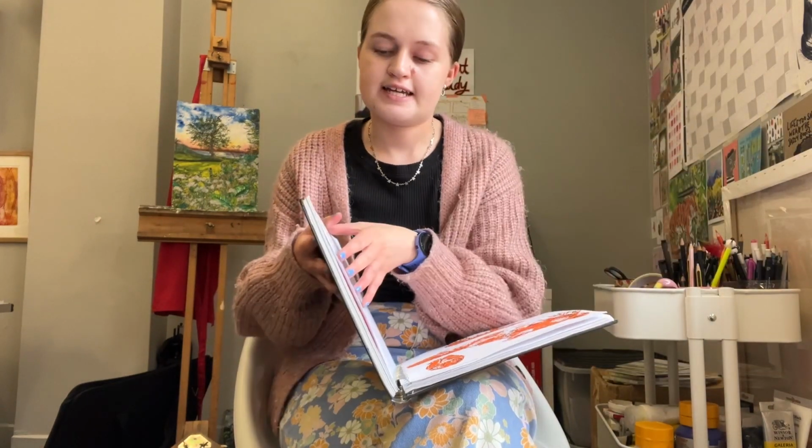And then, like I said, I've also been drawing the daughter. She's a school-aged child, and in the book she's going to be wearing her school uniform. So I've been drawing her here.